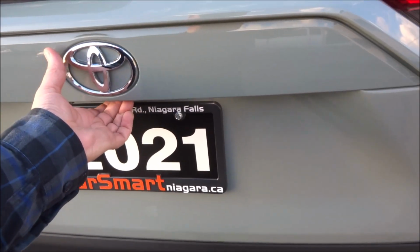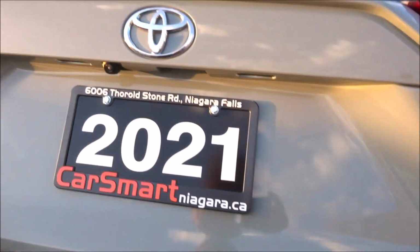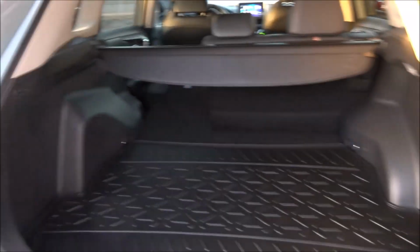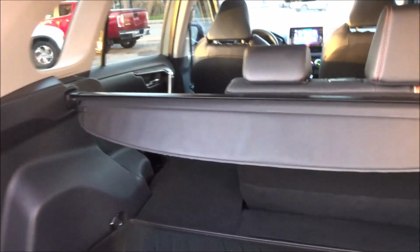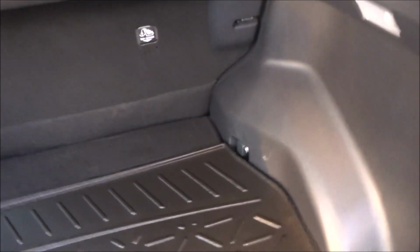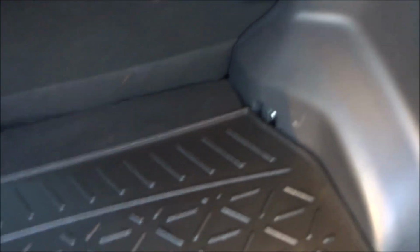Now there's several ways to open up the tailgate. One is that little soft touch button that I just pushed. Second is with your key fob, and the third is with the inside switch on the driver's left side of the steering wheel. So we have a retractable and removable cargo panel, so it just draws across and then hooks right in the sides there. They've got the additional RAV4 cargo protection package in the back.